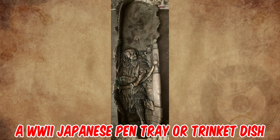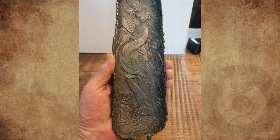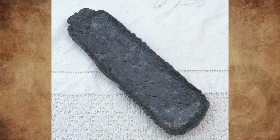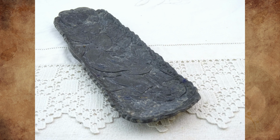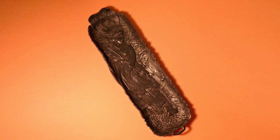It's a World War II Japanese pen tray, or trinket dish, and it was probably stolen from a Japanese civilian. It features an embossed relief design of a samurai warrior in traditional armor, standing beneath a full moon. Many similar items surfaced from Japan's Meiji to Showa periods, ranging from the late 19th century through the mid-20th century, and were frequently brought back to Western countries by military personnel as souvenirs.